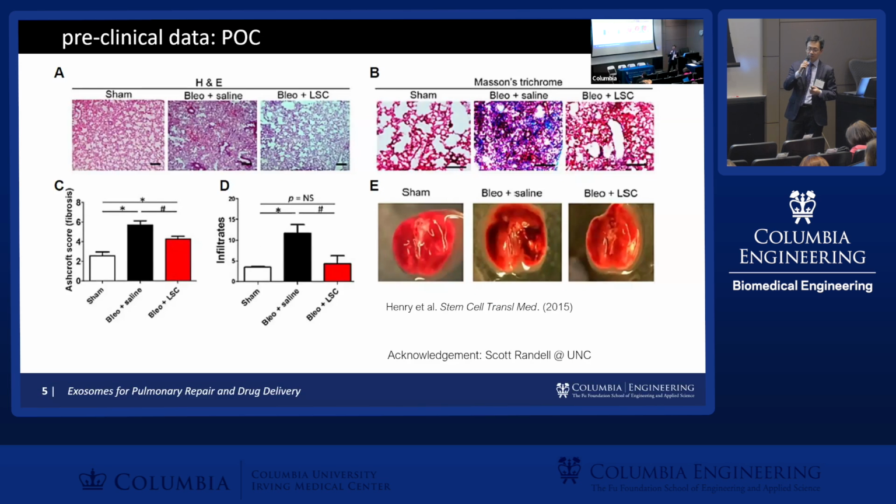Showing here is our proof of concept study. A few years ago, before you can go to human, you have to treat some animal models, and this is a mouse model of lung fibrosis. So we give a chemotherapy. This is an old chemo drug that was used to treat breast cancer, and one of the side effects in those patients is lung fibrosis. So we use this drug in these mice to create this lung fibrotic model.